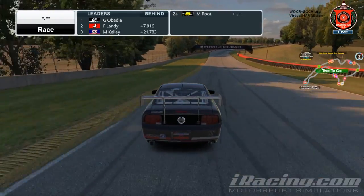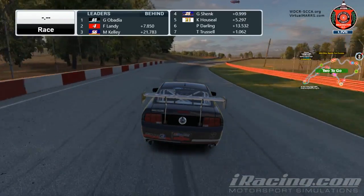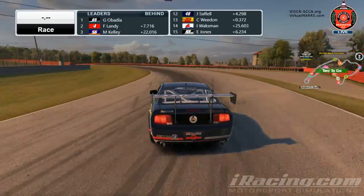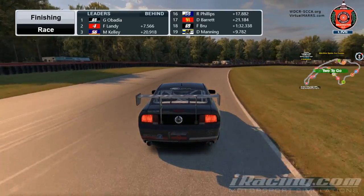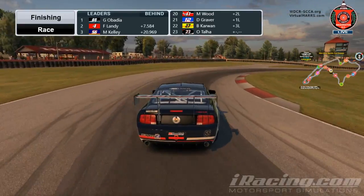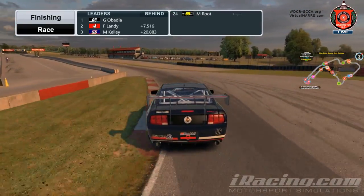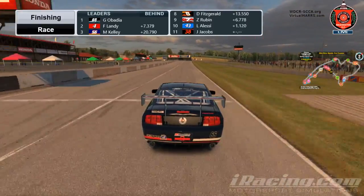So obviously we don't have 2 laps to go. My data that this thing is pulling is wrong. This should be our last lap as we come around here, according to the race time. Unless there is a minimum amount of laps and a time, in which case there could be, but no. I believe this will be the end of the race as Greg Obadia crosses the finish line.